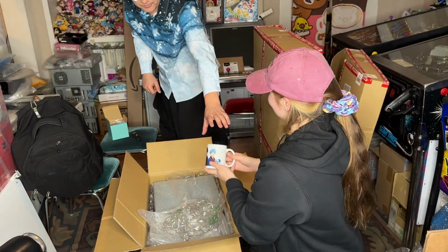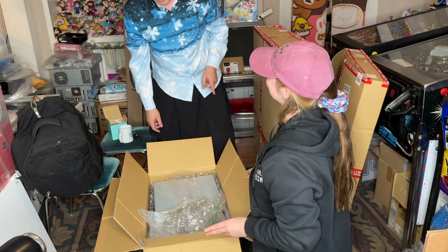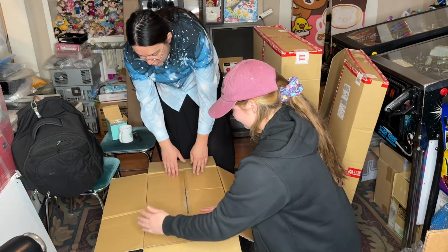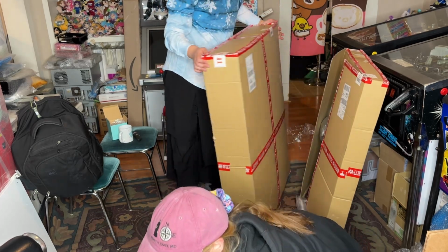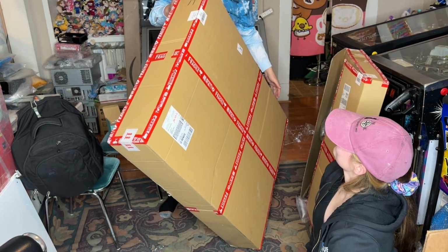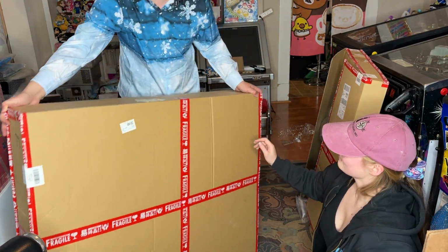I don't know. Keep stuff? Yeah, well, this stuff's going to go to the warehouse, so we'll just chuck this by the door and I'll throw it in my car. This came about a week ago. That box came like yesterday or something like that. They super got split up.